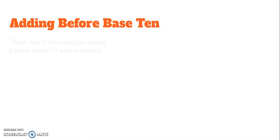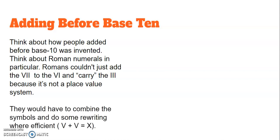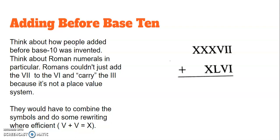If we think about how we used to add before base 10, let's think about the Roman numerals. We couldn't just regroup because it wasn't a place value system. So we would have to combine symbols and do some rewriting where it was efficient. So if we look at this problem, the X, remember, represents a 10. So we have 37. What does the XLVI represent? Because it's not a place value system, this is 10 less than 50 plus 5 plus 1. So it's 46. So again, this isn't going to work the same way that our algorithm works. We'd have to rewrite digits instead of just regroup digits.